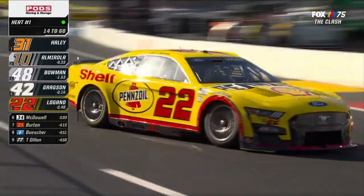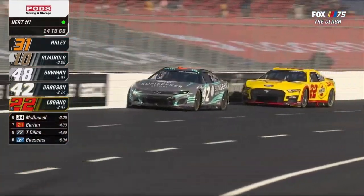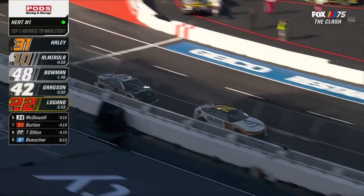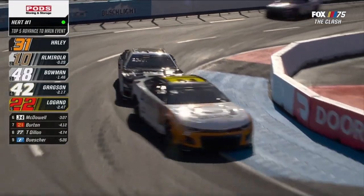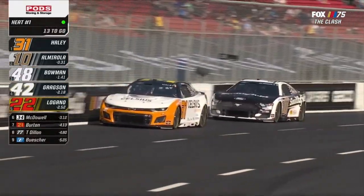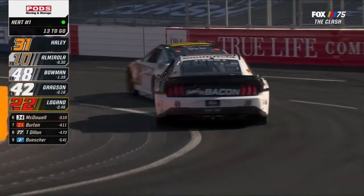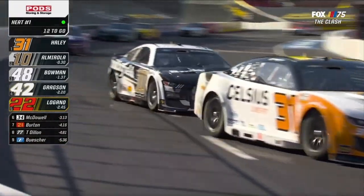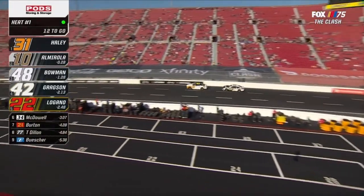And these guys hitting each other like this, they're not necessarily trying to knock somebody out of the way, but you can consistently antagonize them and try to get them to overdrive their car, to where you try to make them make the mistake versus you making it for them. But I like what Justin Haley's doing from the lead. He's letting off the gas early going into the corner so he can roll the corner and be first back to the throttle, get back to the gas before Almirola, and keep the front bumper of that number 10 away from the rear bumper of his Chevy.